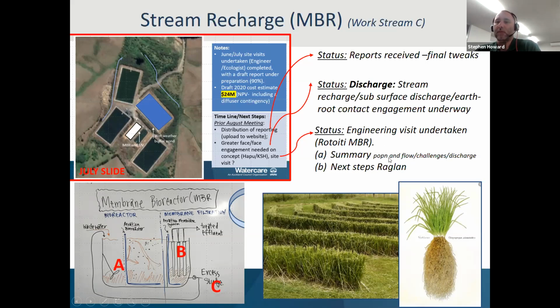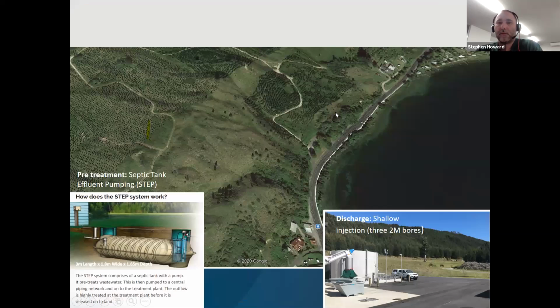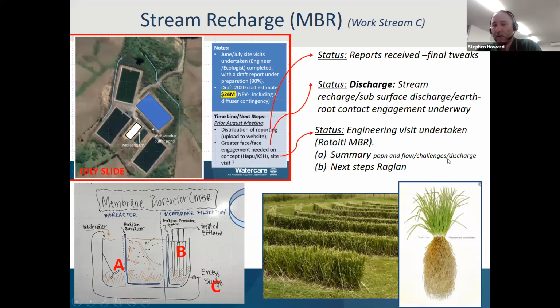So the flow was different. The challenges there were getting the flow to the actual plant from the houses. There were some cultural challenges because having the raw sewage over Māori land didn't cut the mustard. So I've gone too far. That had to get worked through.